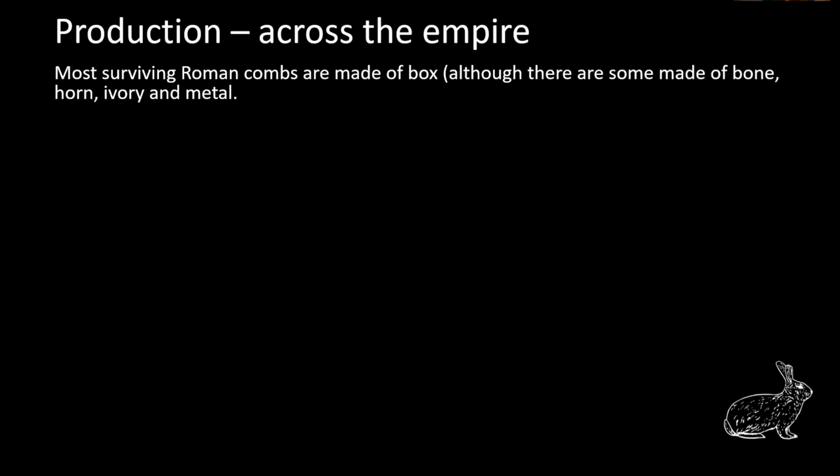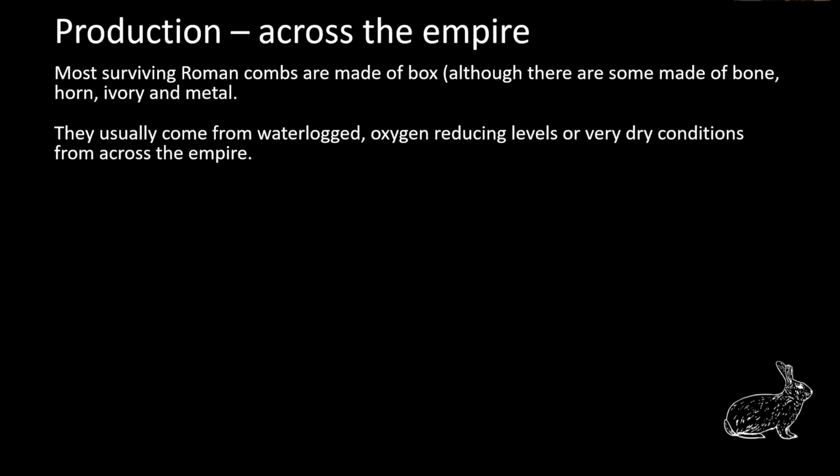So across the empire, most of the surviving combs are made of box. There are some that are made of bone, horn, ivory, or metal. By and large, these are high quality, especially in the period that we're talking about, that kind of early first to second century time period. You get more common bone ones in the later Roman period, but in the time period that we're looking at, most of them are made of box. They usually come from waterlogged, oxygen reducing levels to very dry conditions across the empire. So like I said, Vindolanda is not the only place that finds them. They are found across the empire, but in much more limited numbers.